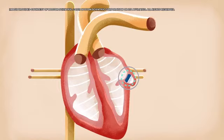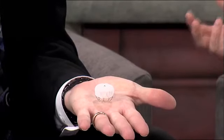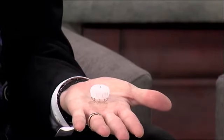And you brought one of these Watchman devices in this morning, and I wanted to show you at home exactly what this is and get you to explain how this does what it does. This thing looks like a mini jellyfish, basically. Well, it does. Some people say an umbrella, some people say a parachute. I actually really like the jellyfish analogy.